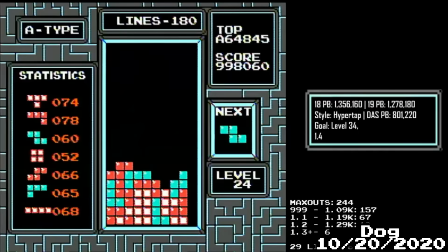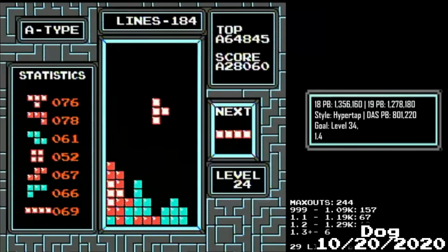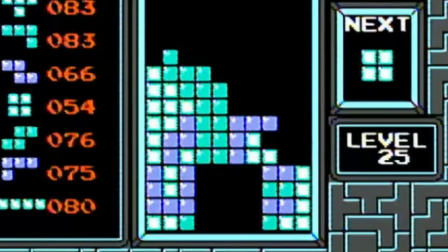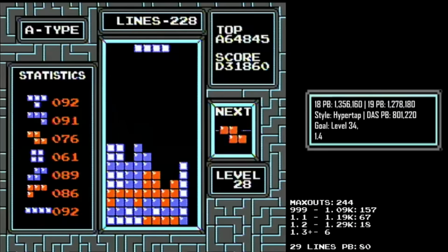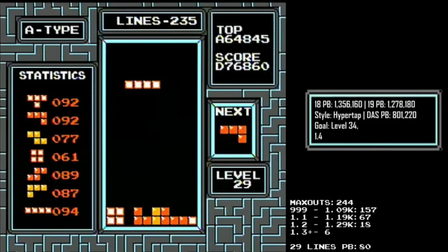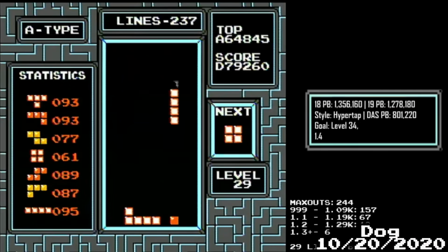In October, he managed to get a max out early in level 24. This was definitely on pace for 1.4 million, but the Tetrises kept coming, and by the time he hit the kill screen, his score was already at 1.367 million. He only needed 33,000 points on the kill screen. Dog Playing Tetris had to hold it together.